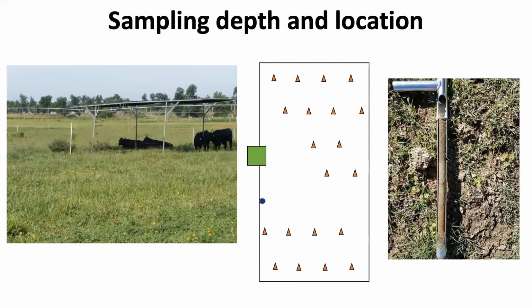And the other part, of course, is depth. Here we have accumulation of organic matter on top. We have a horizon that's relatively alluviated, and then we get more of that reddish color deeper in the soil. Depending on how deep we go, we're going to get a different signal, and there are pros and cons to going deeper into the soil, because then we start mixing different horizons. But on the other hand, it gives us a more integrated picture of what's actually going on.